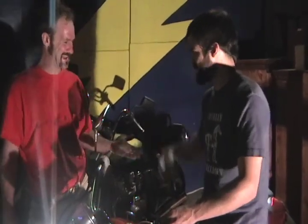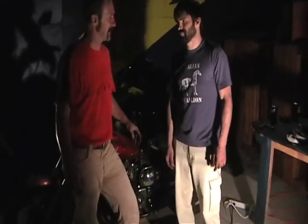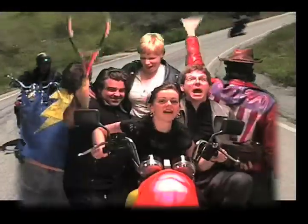Ladies and gentlemen, after four hours of hard labor, we have cleaned out the carbs, put it back together, and Margie's breathing life again. I think she's ready for a victory ride to Joshua Tree. Yeah, that's right. Saving the planet one motorcycle at a time. Motorcycle revolution.